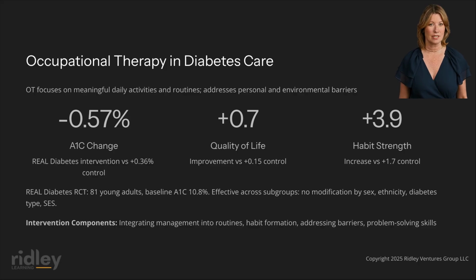Notably, the REAL Diabetes intervention was effective across diverse subgroups, with no significant effect modification by sex, ethnicity, diabetes type, recruitment site, or socioeconomic status. This broad applicability suggests that the intervention approach focusing on integrating diabetes management into daily routines, habit formation for self-care behaviors, addressing barriers, and building problem-solving and coping skills addresses fundamental challenges common across the heterogeneous diabetes population.